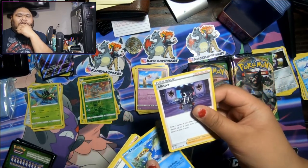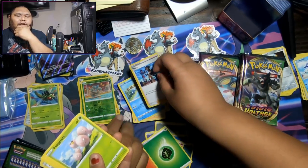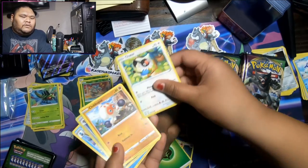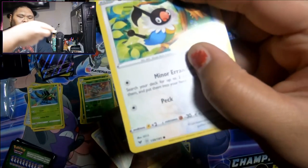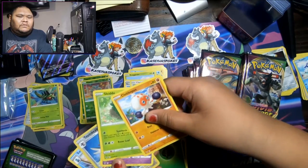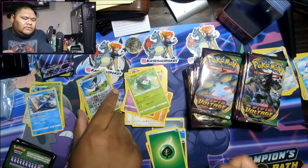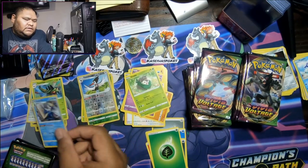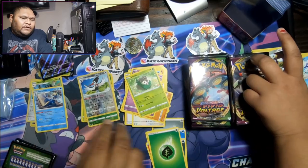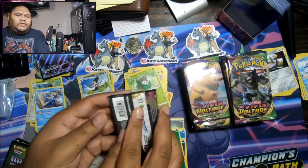All right, what you got? Alistair. You got Cramorant. You got Nessa. Now, we do need the full art Nessa. That'd be cool to get. She got Reverse Holo, Trumbeak, and Samurai. Wait, I've never seen this Pokemon. I think this is new. One of the evolutions. All right, let's go. We got Orbito.